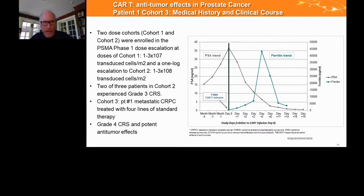So this patient got the same dose of 1 to 3 times 10 to the 8th CARs per meter squared, but in addition had the dose of Cytoxan given the week prior to CAR T cell infusion. And shown on this graph, which is not linear, is that there was an exponential increase in PSA in this patient on the previous therapies he had that were failing. And then the CAR T cells were infused on day 0.